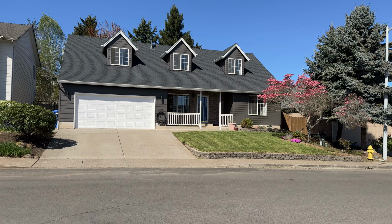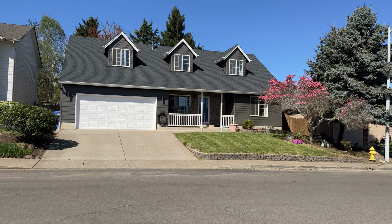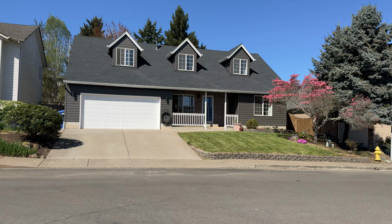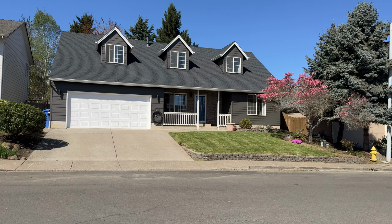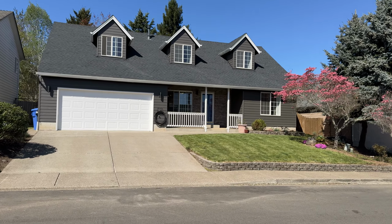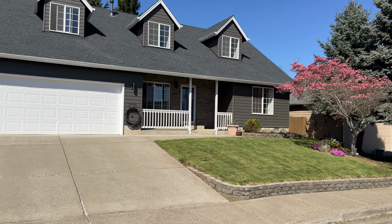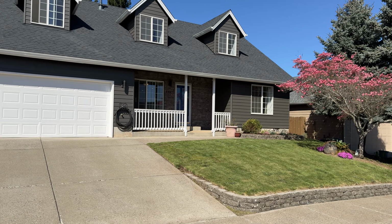Welcome to 5397 Catalina Street Southeast in Salem, Oregon, in Sunset Meadows. This 4-bedroom, 2-bath house is 2,478 square feet. It has a new roof from 2019, new paint in 2022, new carpet and flooring downstairs in 2019 and upstairs. The same things were done in 2020.